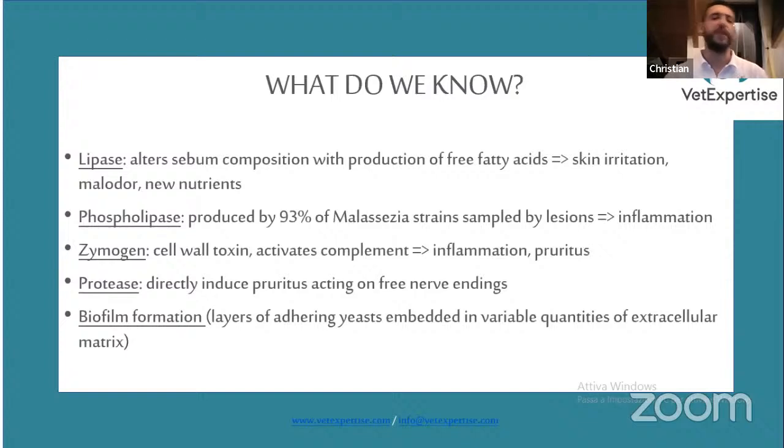So what are the weapons of Malassezia to act on the host? Malassezia is able to produce lipases that alter sebum composition with production of free fatty acids, and this results in skin irritation, malodor, and the production of new nutrients. Phospholipase is produced by many Malassezia strains, 93%, and that gives inflammation. We have zymosan, which is a toxin of the cell wall that is able to activate complement and give inflammation and pruritus. Protease is important because it directly induces pruritus, as it acts on the free nerve endings.